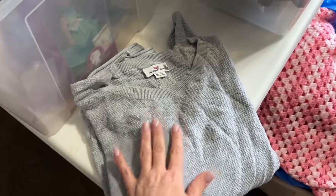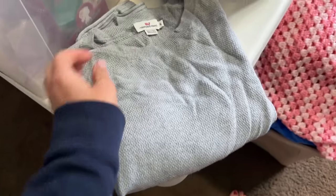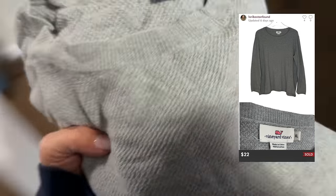Here is another $22 sale. This is a Vineyard Vines sweater, size extra large. We had it listed under men's. I think it's men's. That is heading out.